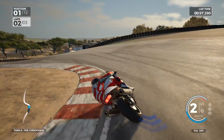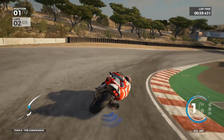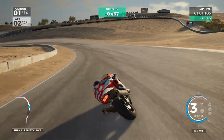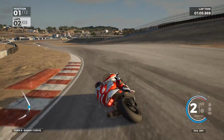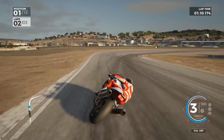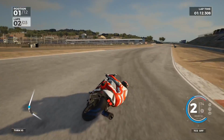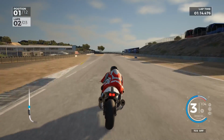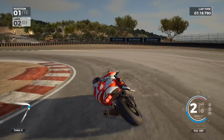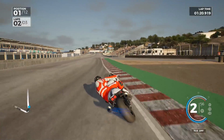Right, slow it down, let's not make a mistake here. That was much better through there, and we're managing to hold the lead still. And let's see if we can just keep on improving. We need to get a fast lap time, because like I said, it's all about the lap times and the overall finish. Final corner, and then we got one more lap. Let's see what sort of lap time we get here. This has been a much better lap.